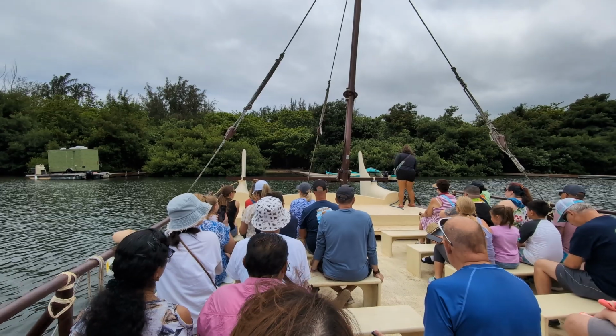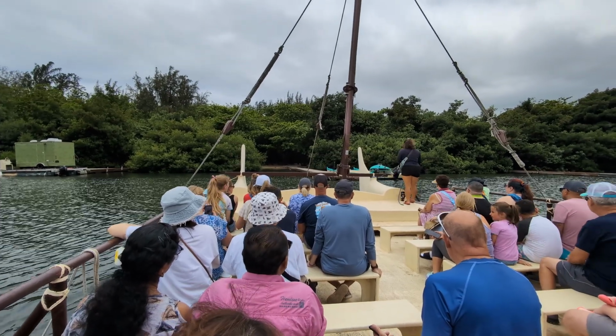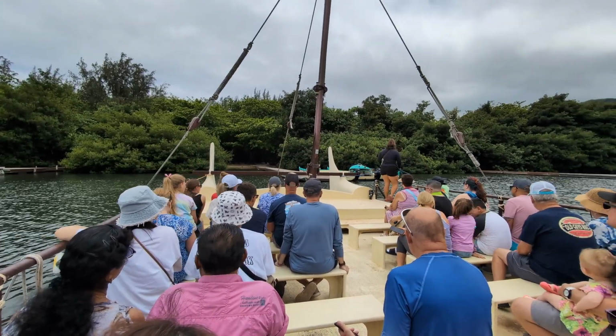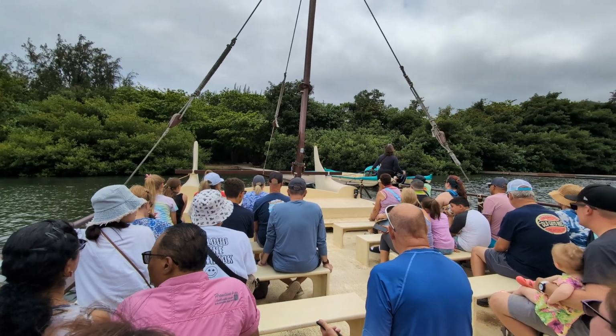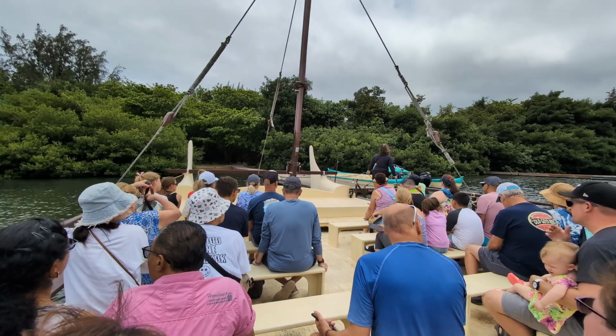For me, number two was actually the fish pond. The 800-year-old fish pond was fascinating. The stories about it, what fish were in it. They said they had a 5-foot barracuda, not a barracuda, but some sort of fish in there. I forget exactly what it was, but it was really cool to hear about that.